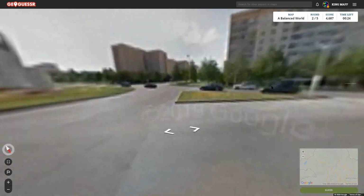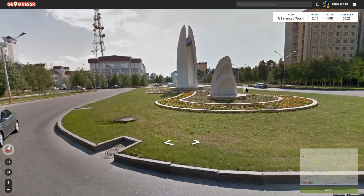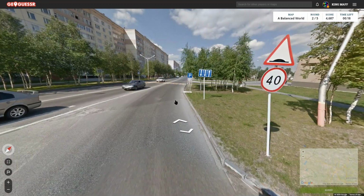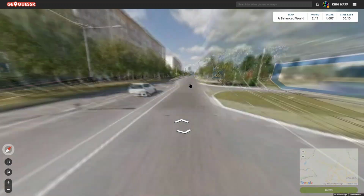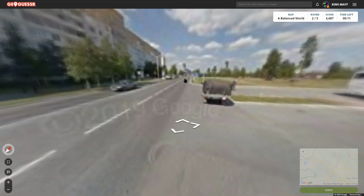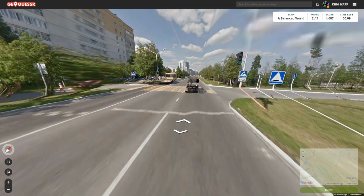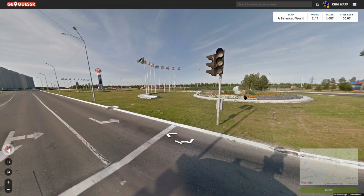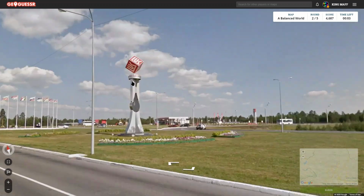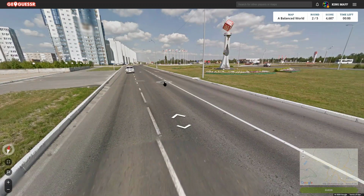Are you kidding me? I feel like the town name should have been listed here. And the fact that it isn't means either A, we're never going to find it, or B, that's not the center of the city. Especially since we do have larger buildings coming up, and here we have what could be the actual center of the city. Oh god, I'm not going to get enough time to look at it.